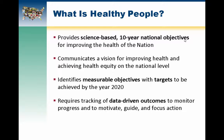end of the decade. And then that second part of Healthy People is really providing data and tools to track progress that we're seeing across the nation, and to also provide tools and resources to motivate action at the national and local levels. And really it's known as a roadmap for disease prevention and health promotion efforts. It's really looking at where are we now and where do we want to be. And again, really focusing on science-based and data-driven outcomes.